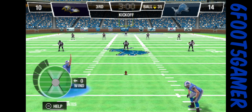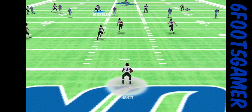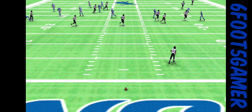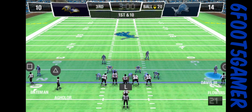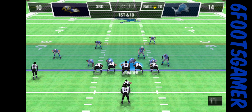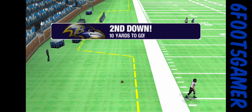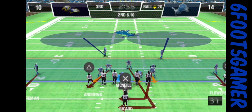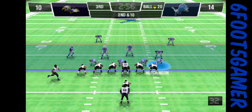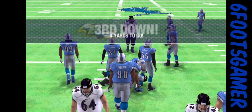Bates looks ready to send it deep. He kicks it high and long. Give this one a shot. And the pass falls incomplete. Number 42 was his intended target. Heck, this is a good one to call. 6-yard pickup.